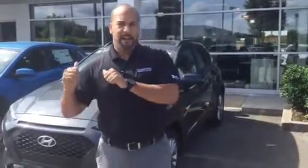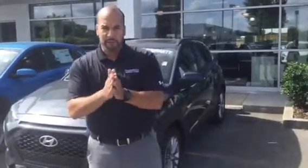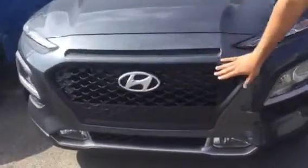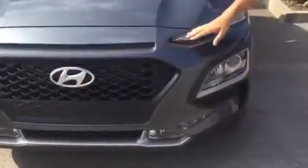I'm excited to show you our brand new 2019 Hyundai Kona. Okay, so thank you for your vehicle inquiry for sure. Let's start here in the front. We have a beautiful honeycomb grill with the LED daytime running lights and headlights, nitrogen filled tires. We have blind spot detection, but let me show you the interior.